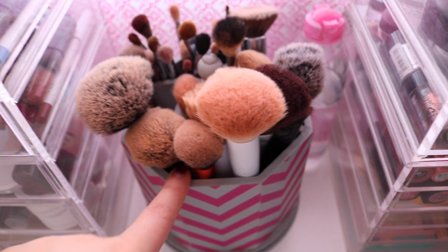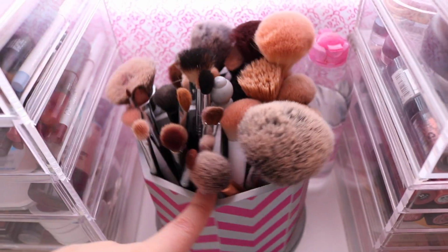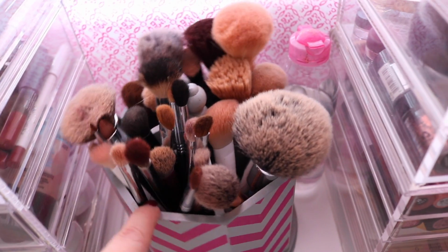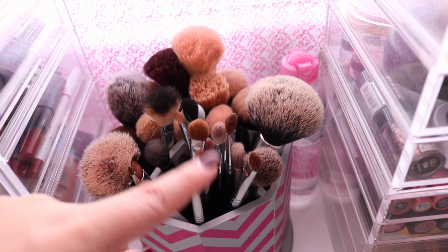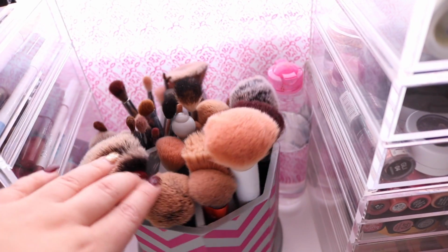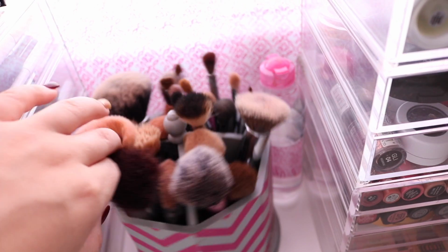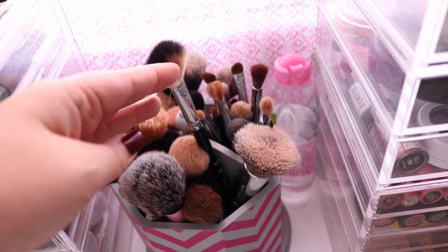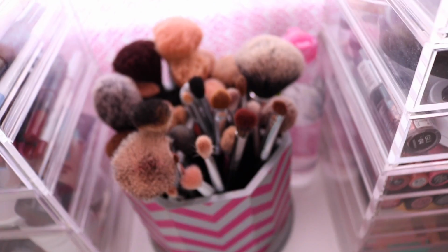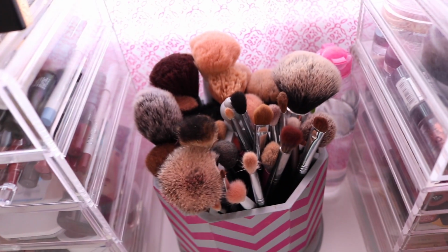So here is where I keep my makeup brushes. This is a utensil holder from HomeGoods. I don't really have a lot of expensive makeup brushes. I really love inexpensive makeup brushes. I have a couple Sigma, but I have to say I really do prefer my Morphe eye brushes. I have Rite Aid brushes, Wet n Wild, Real Techniques. I have one Anastasia brush, the highlighting brush, but other than that, I love my Wet n Wild, my e.l.f., my Morphe, things like that. I really just prefer my inexpensive brushes.